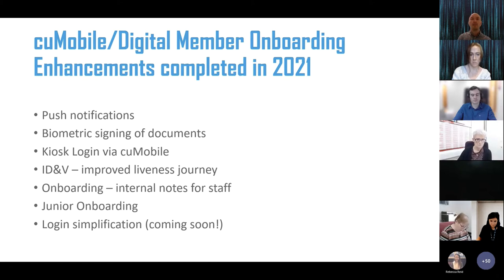Many of you have heard me talk about the credit union in your pocket, and really this is where we want to go with our app. We want to build the features and functions into the app so that when your member has the phone in the pocket, they're able to avail of as many services as possible in an easy and convenient way.